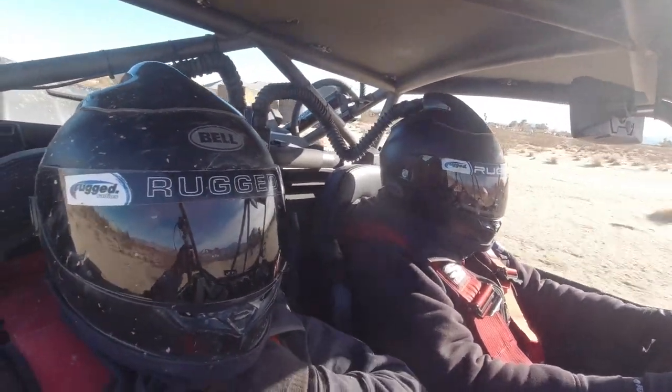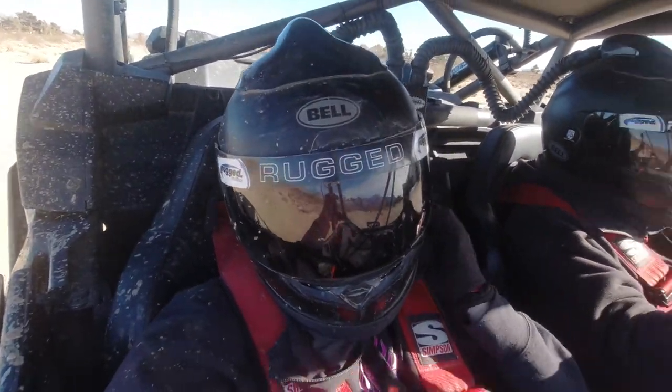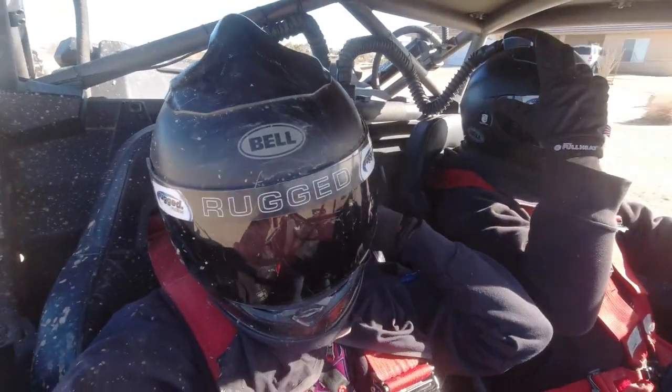We got to get a better compressor and a spare. I started to put the spare on, but then I'm like, okay, then we got to unload the whole toolbox.